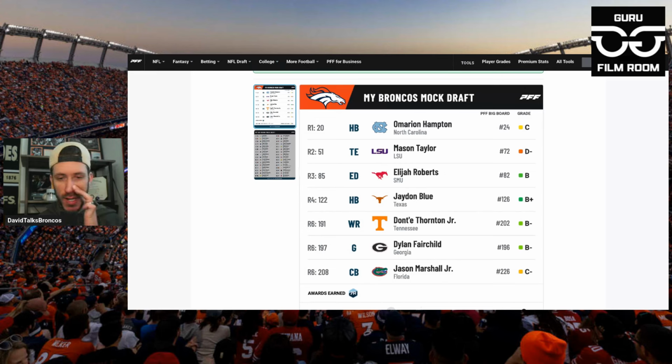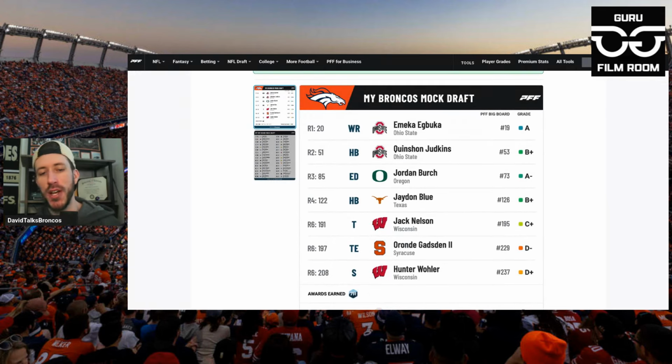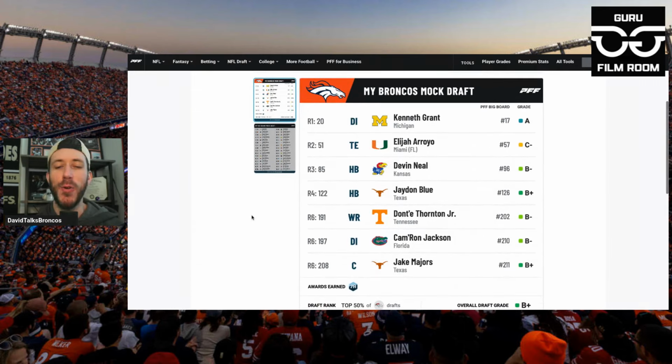Like I said, it would be great to get Jaydon Blue to complement a back that we draft in the 1st or 2nd round. In this case, Omarion Hampton. I think that would be really cool. Or let's say we go wide receiver in the 1st round. Why don't we just grab Quinshon Judkins and then Jaydon Blue in the 4th? That would be really cool. Or how about, man, a guy like Kenneth Grant falls to us. That would be awesome. We go with Elijah Arroyo or Mason Taylor in the 2nd. Then we just draft either Devin Neal or DJ Giddens with Jaydon Blue. I think that could be a really fun combination of backs.